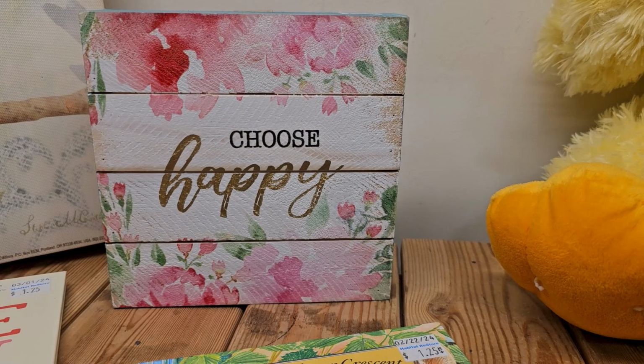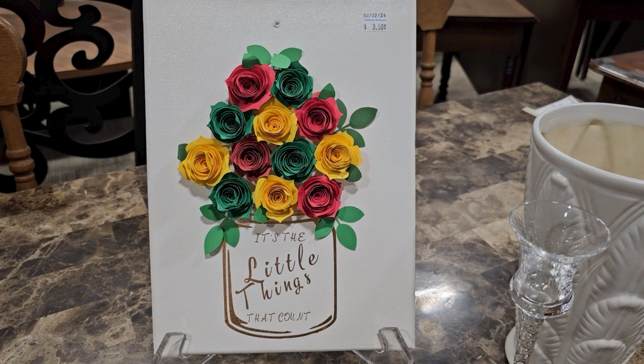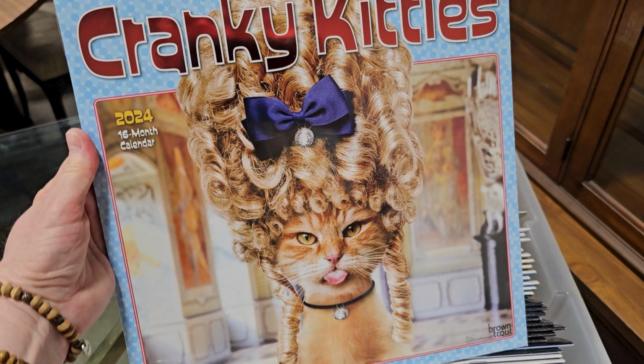So I'm going to combine 3 things that I found here. So it says choose happy. We should definitely choose happy. And it's the little things that count. Absolutely. And never try to put a wig on your cat or it's going to become a cranky kitty.